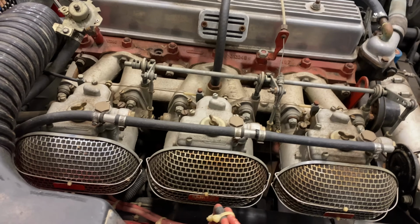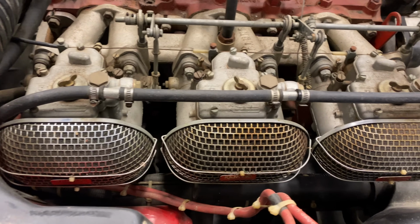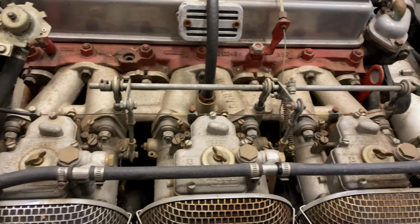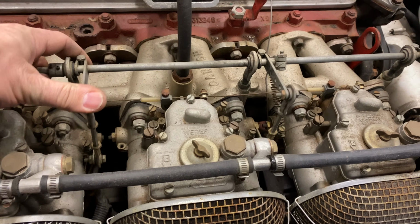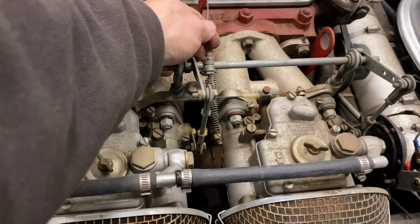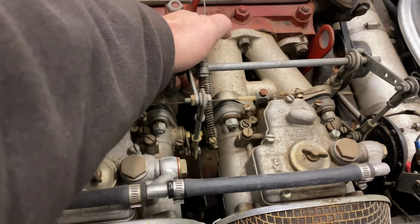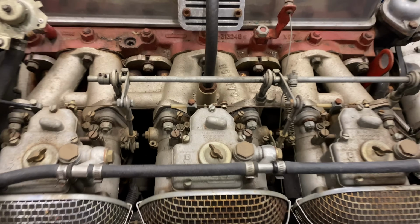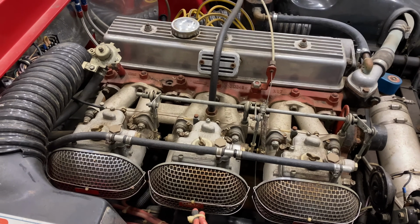This car is equipped with triple Weber carburetors. The fuel pump has gotten quieter now, so they must be filling up, and I don't see any gas leaking anywhere. Throttles move. I can hear the accelerator pumps pumping. Let's see. Yep. Let's see if the chokes move. They do. So, I think I'm ready to try to start this thing.